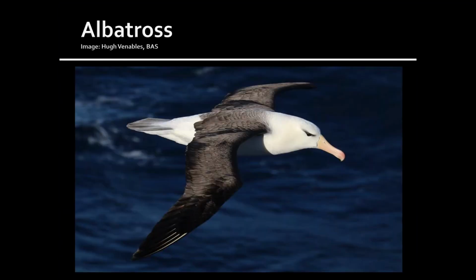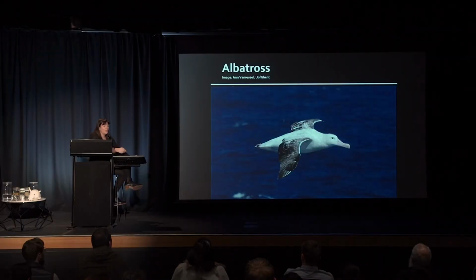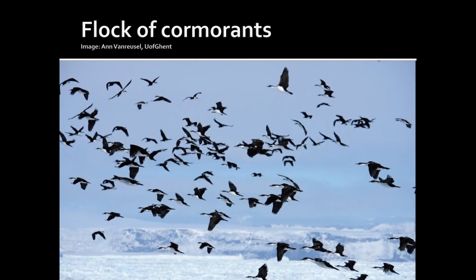So there's that black-browed albatross. And this one's a wandering albatross, and you can't really tell from the picture, but sometimes the wingspan can be up to 4 metres across, so really huge. You're looking at them as though they're seagulls, but they're just so big. A flock of cormorants, which I was not expecting down there. I've only ever seen them in the Falklands before, not down that far south.